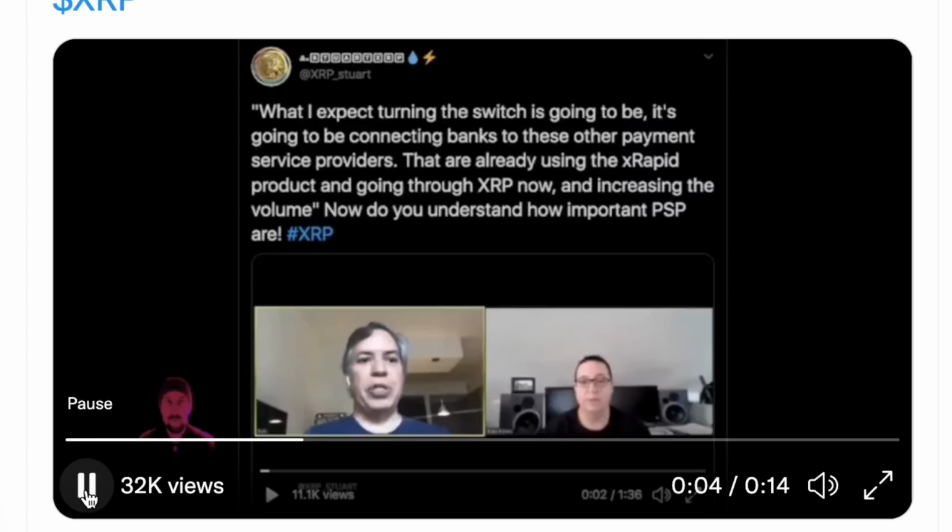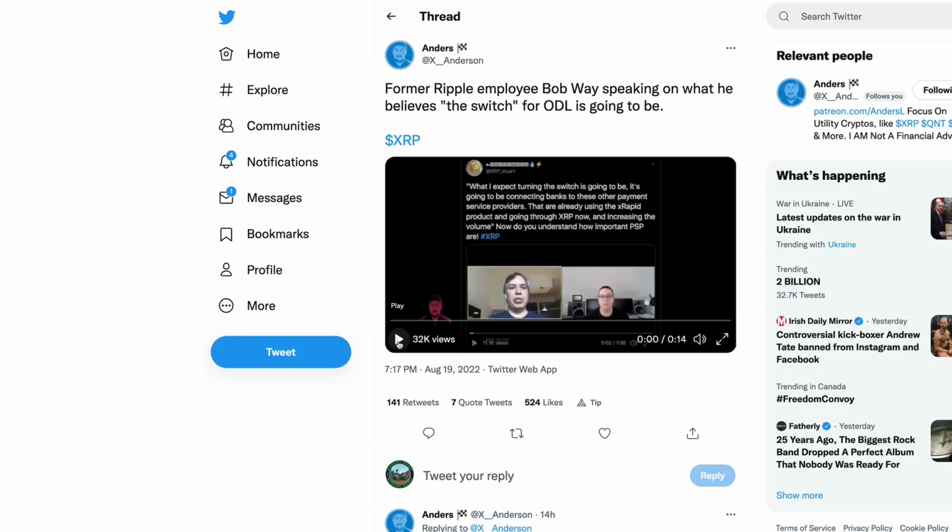That's what I expect turning the switch is going to be. It's going to be connecting banks to these other payment service providers that are already using the XRapid product and going through XRP now and increasing the volume.